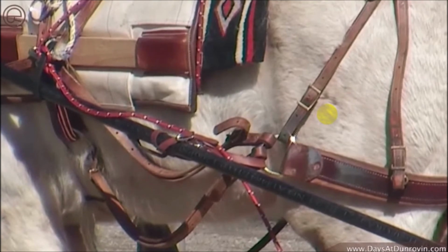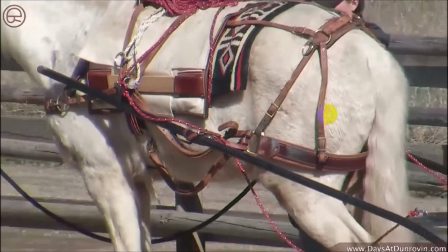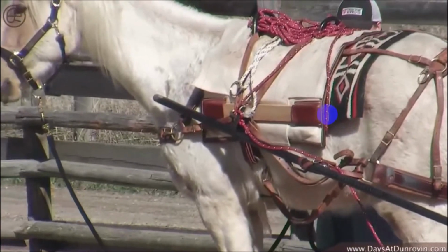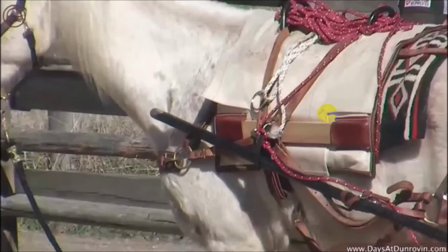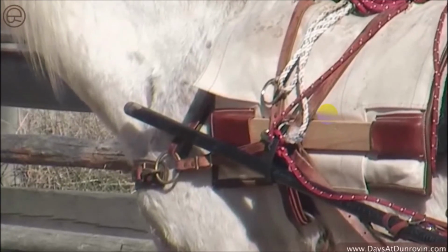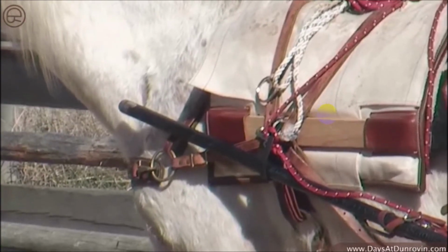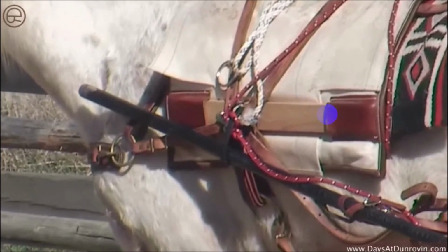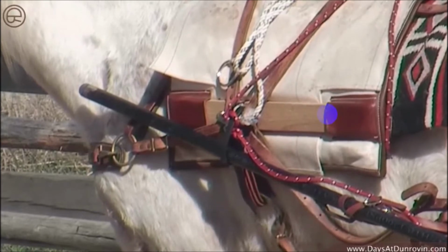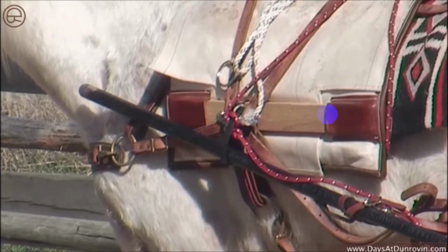Let's take a look at your front and how you are attached to this. Yeah, that should just slide. That's not a big deal. Yeah, that's just a loop right there. Yep, exactly. So the only thing you could maybe do now is you could shorten your traces a little bit, and that'll help pull him back. Okay, let me do that real quick.